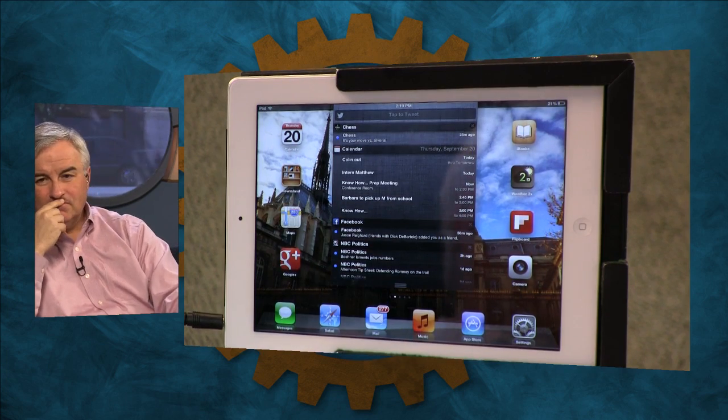I actually kind of like how it's not covering up completely what you might be in the middle of doing. Because sometimes you just say, oh, wait, let's ask Siri real quick, and then go back to what I was doing.